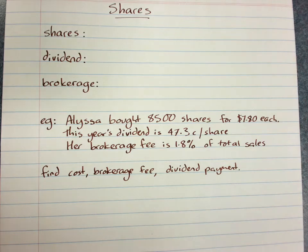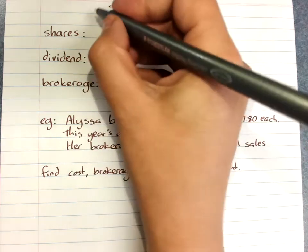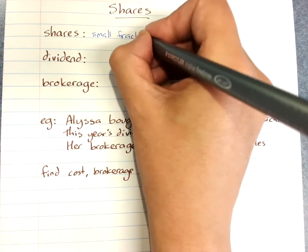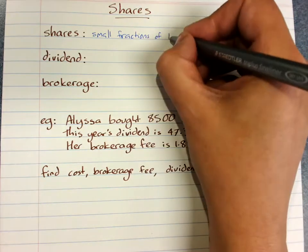Okay, we're looking at investing in shares. So a share in a company is owning a very tiny percentage of that company. So you have a very small part in the decisions that get made as a shareholder and owner of those shares. You get a very small part of the profits that that company makes, and you can buy and sell shares in the stock market. So shares are just small fractions of the ownership of a company.